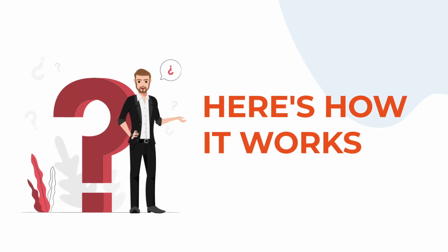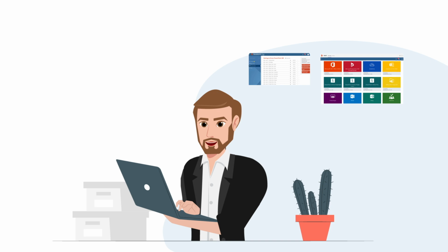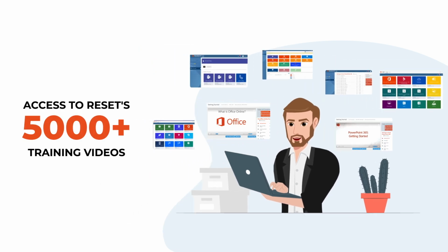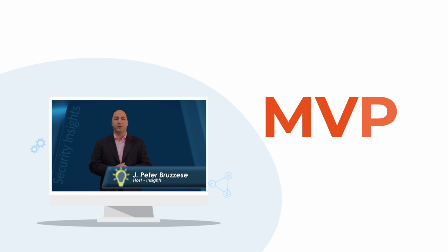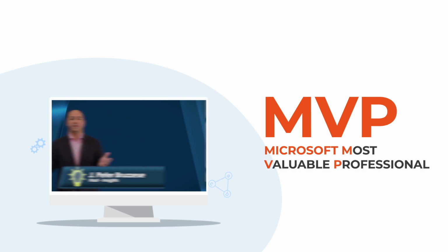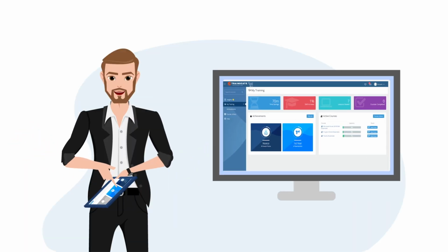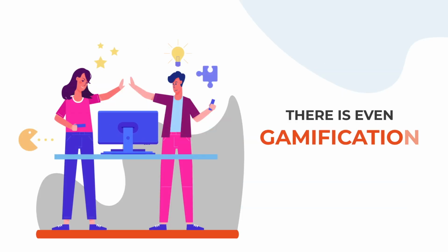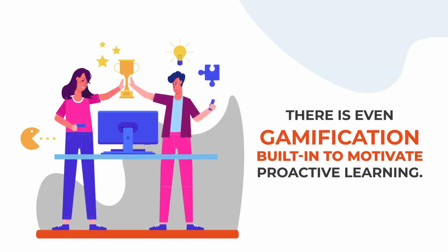Here's how it works. Organizations like Sam's are given access to Reset's 5,000+ task-based training videos after registering, where they watch to-the-point video lessons created by Microsoft MVPs and security experts. From the Reset portal, admins can manage their team's learning by creating assignments, organizing users and reviewing activity reports. There is even gamification built in to motivate proactive learning.